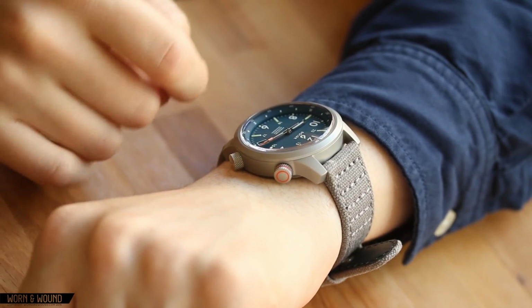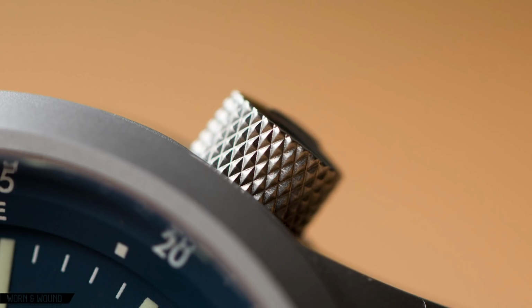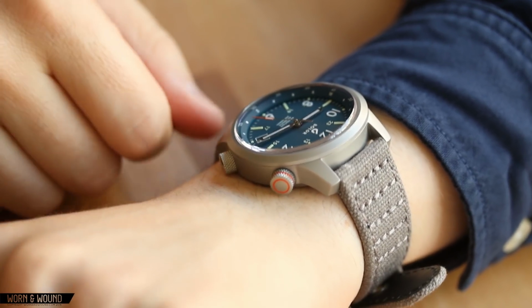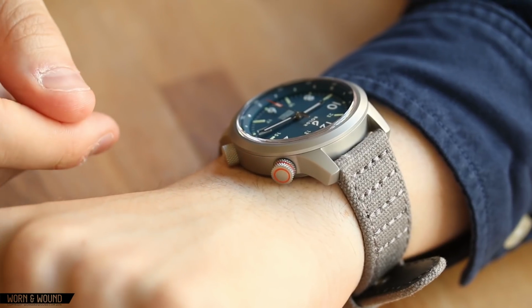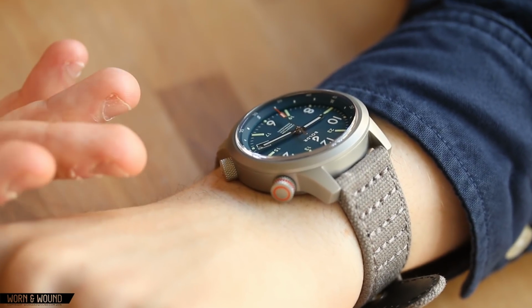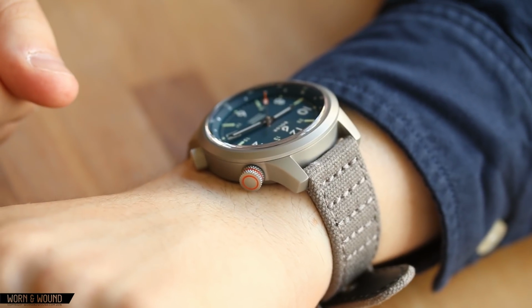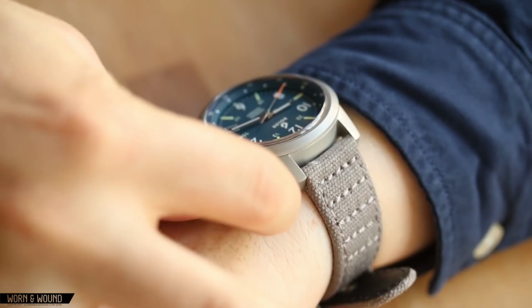They did a great job on these crowns. They're knurled on the outside, so they have a really nice texture to them. And then the internal bezel crown here has this great orange line around it, so very, very easy to distinguish the two apart, and just a really nice detail. It's very rare to have color on the case itself, so I think that's very cool. I'm really excited just to see that as an interesting detail.